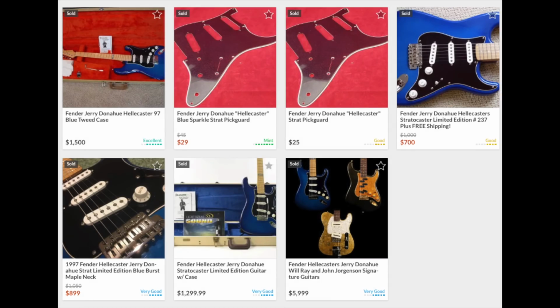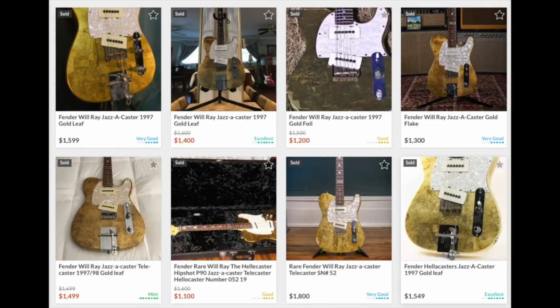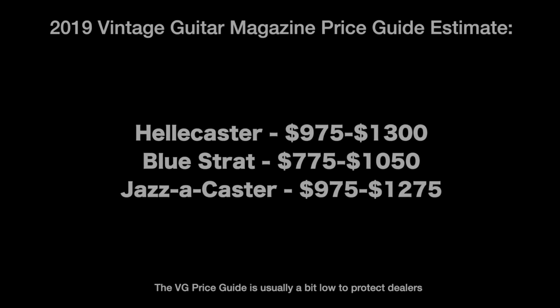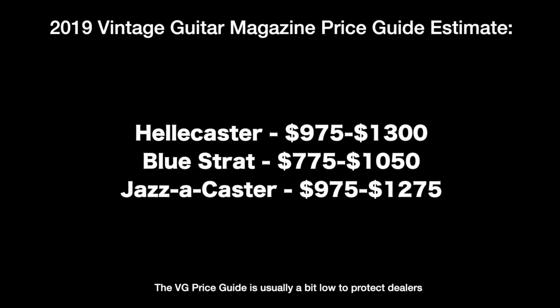Asking prices for these on Reverb vary model to model, but they sure aren't cheap. Strat and Jazzicaster usually sit between $1,000 to $1,600 in asking price, and the Hellecaster boasts the highest ones at $1,800 to $2,500 plus. What they actually sell for? I'm not entirely too sure, but I know I would love to do a full review and demo on at least 2 of these 3.